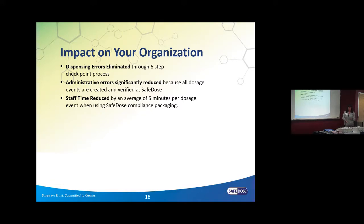Also with the EMR and the scanning of the medication, if something has been discontinued and you scan the barcode, it'll tell you you cannot pass that med. So that's also a good safety feature. You will have real-time access to your MAR through that EMAR that you can reprint if you need to.